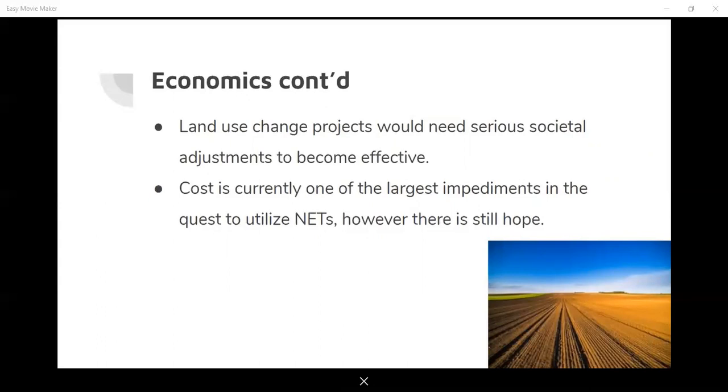Cost is currently one of the largest impediments in the quest to utilize negative emissions technologies. However, there is still hope. Many countries around the world are in the hunt for effective methods of reducing carbon, and if the intellectual property is held by United States companies, advances in these technologies will benefit the U.S. economy. Furthermore, this new sector could open up numerous new job opportunities, increasing its positive effect on the economy.